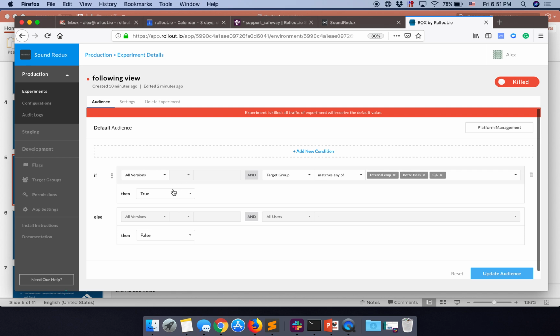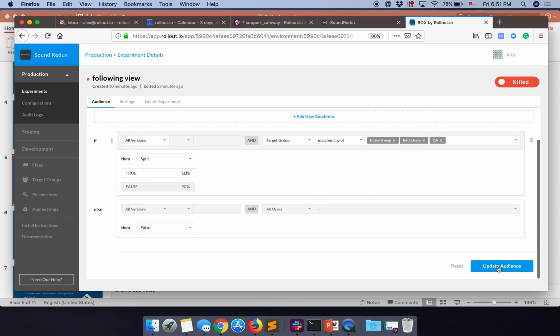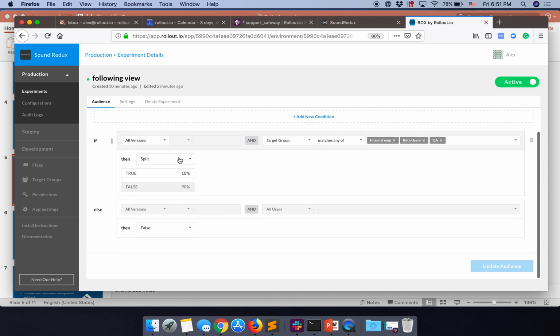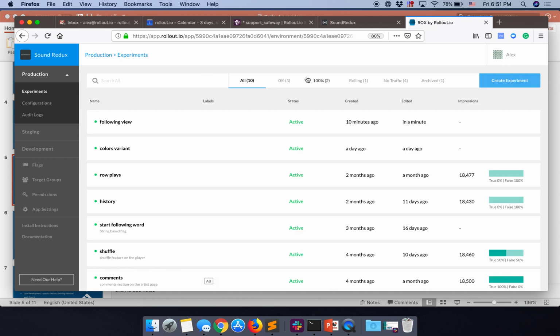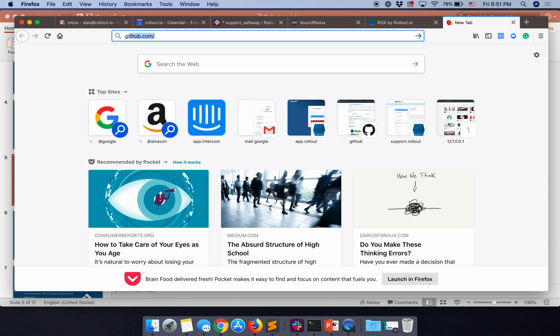Let's have these groups and let's do a split for them. And again, let's do 10%. Update the audience tab, activate the experiment. So I'm deploying to either one of these groups with a 10% deployment. Everybody else is getting the false value. And I'm going to go now to GitHub.